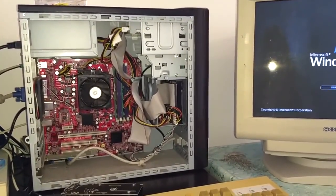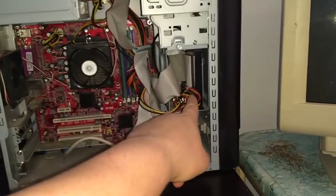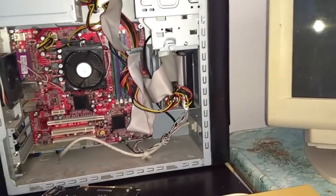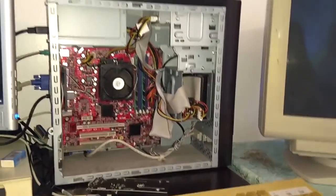So, the plans for this thing, I'm going to stick 2 gigs of RAM in it. I think I'll replace the hard drive. I've got a 160 gig SATA hard drive that I'll stick in its place. And I want to see if this thing does any good as a Minecraft server.